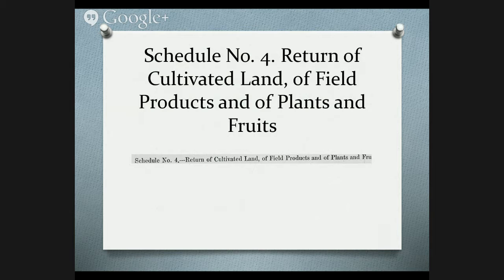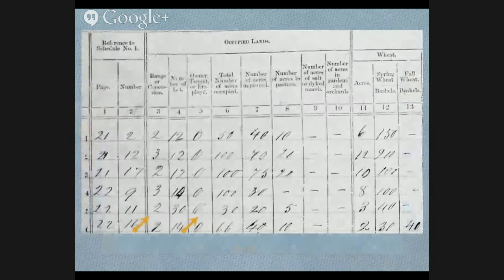1871 has the death schedule of people who died in the previous year. So after that, you'll get the other schedules and you'll want to look for schedule number 4. Now you need to remember that we're looking for page 22 and line 11. So here we are, page 22, line 11, lot and concession 2, concession 2, lot 30.